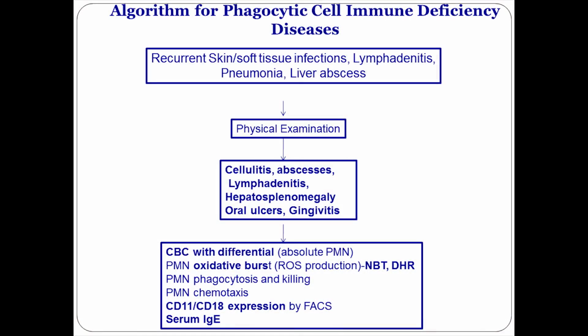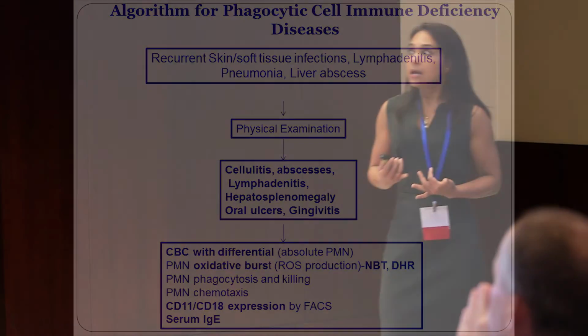Quick algorithm, so if you have a patient that comes in with recurrent skin or soft tissue infections or recurrent pneumonias or liver abscesses, on physical exam you're either seeing cellulitis, abscesses, lymphadenitis, hepatosplenomegaly, gingivitis. You do your CBC with diff, here you're looking for your number of neutrophils. Then you're going to look for the oxidative burst. So you guys may remember the NBT test where you look at the neutrophils under the microscope, and basically if the oxidative burst is working, the function is good, you'll see a blue stain, and if it's not working, you see no stain. So that's kind of an old school test.